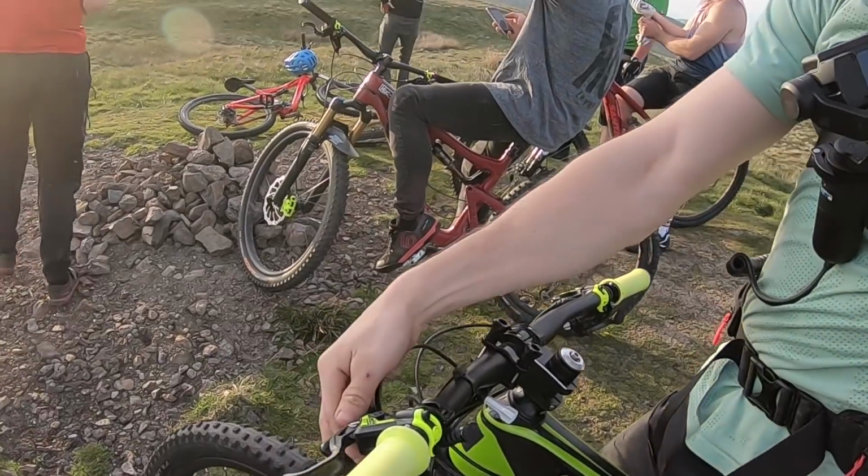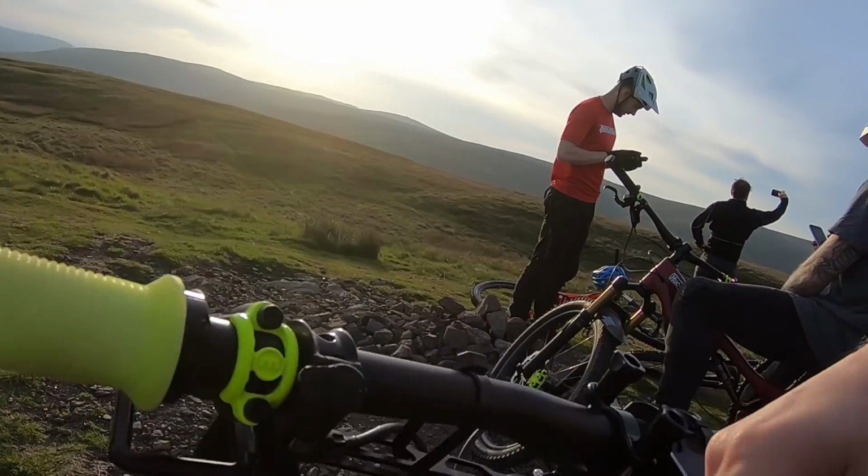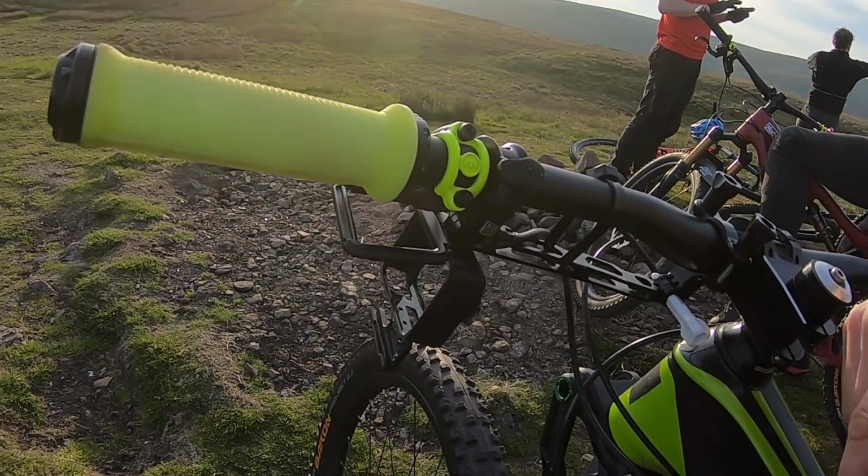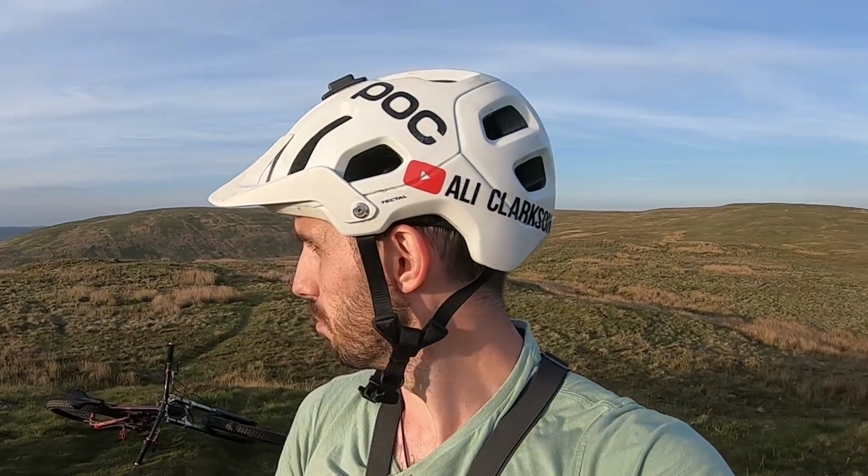Not only have I got the stable camera, I've also got my other setup, which if you guys are interested is a hodgepodge mount that looks down at the fork. You guys seemed to like that last time, so I'll try and use that footage as well. But yeah, let's do this.